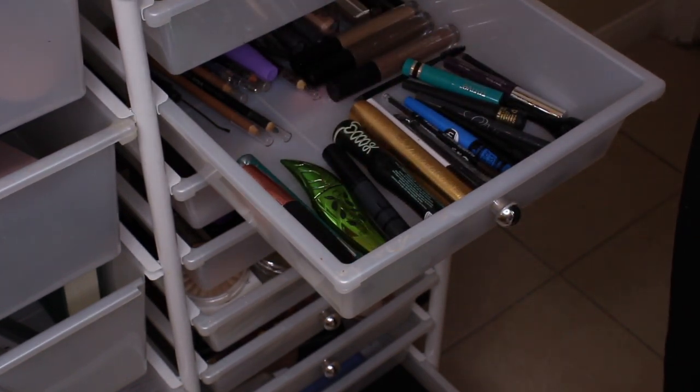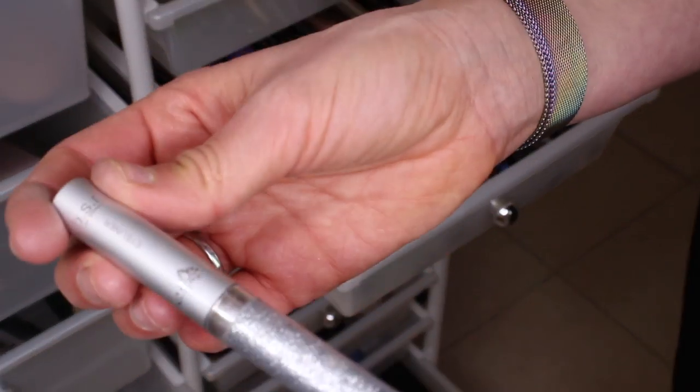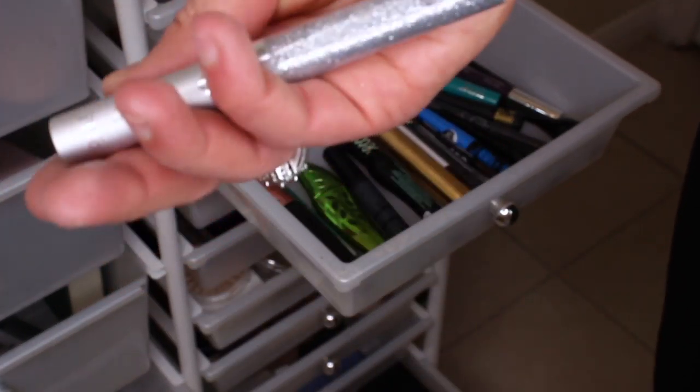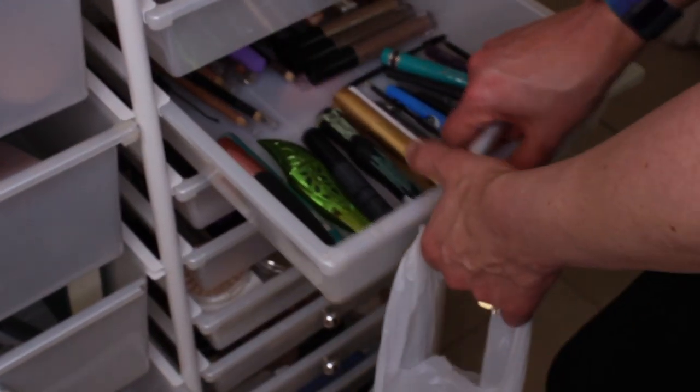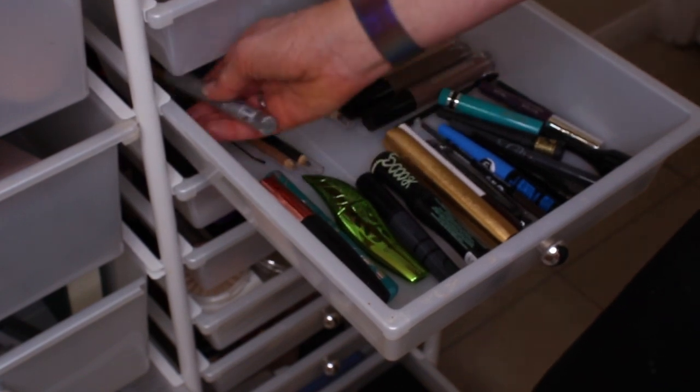I have a glitter eyeliner, which still works. It was in the dollar store. And the brand is BSN. It's like a strictly dollar store thing. It's nice, it works. So I'm gonna put it in the back.